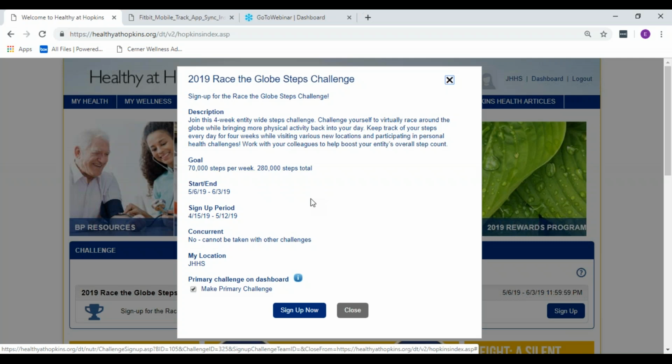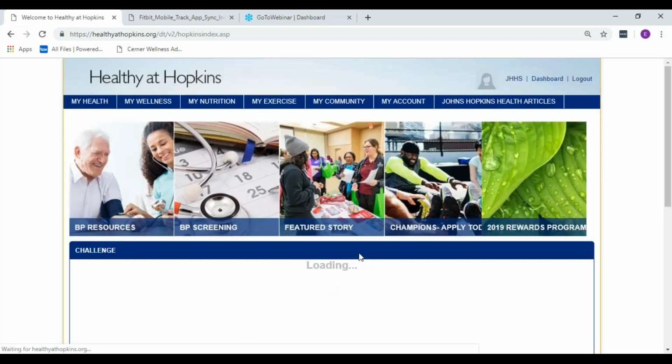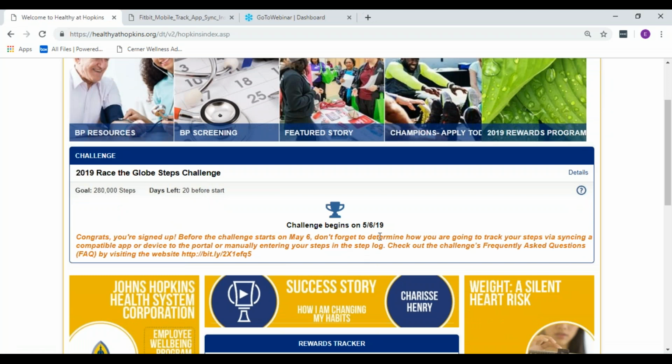So this is the bottom line for registration details and also the start and end of the Race the Globe challenge. So there are all of the details there. Then you will click sign up now. And there it is. It was super simple. Days left before start is there, 20 days left, and it says congrats, you're signed up. So as simple as that to actually register.